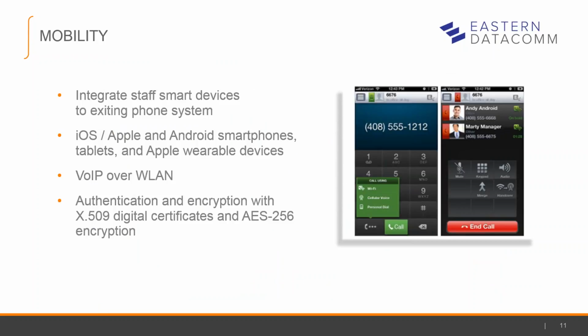So just kind of going into a little bit of detail about mobility, again, it's just really integrating smart devices for the staff. With BYOD, or Bring Your Own Device, medical practices no longer need to actually issue these types of devices for their staff, for the physicians or nurses or administrators. They can actually use their own devices. So instead of having to walk around with, say, 2 smartphones in your pocket, one for personal and one for business, for the medical practice, you can just have one device.